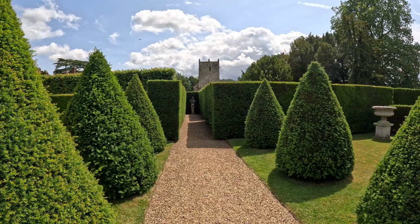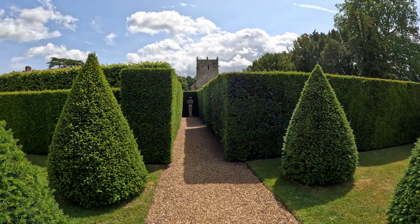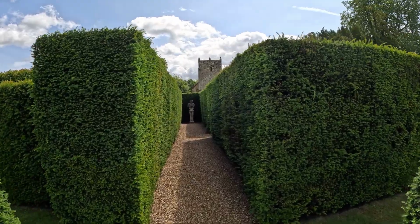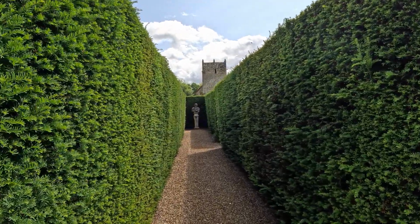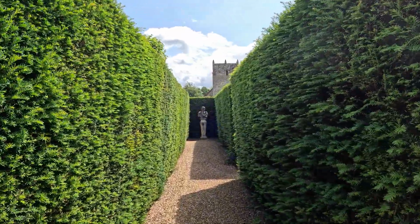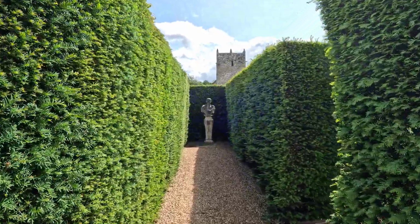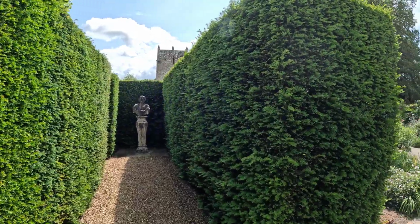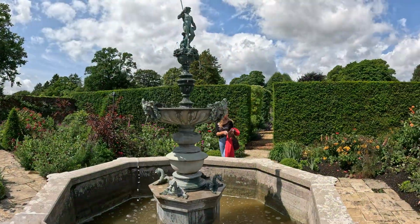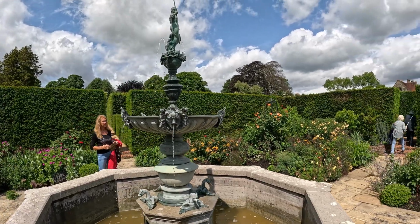Don't know what's down this way. Yeah, I hear water running. There's a statue at the end there, look. And oh look, a fountain. So something around every corner here. Absolutely beautiful.